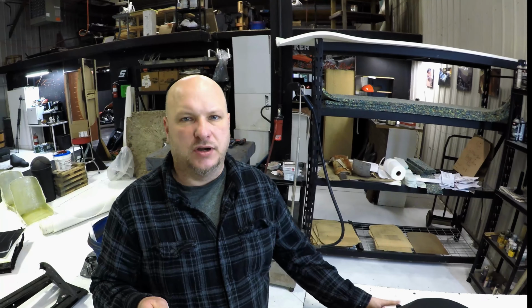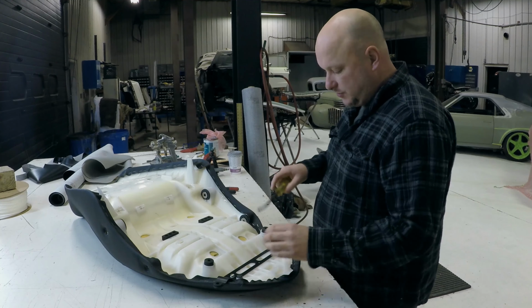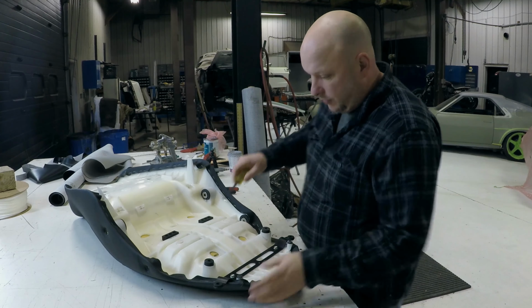Let's get on to doing the seat. Try to get this Honda seat stripped down. I got my tools ready. I'm working on the table. I normally use a carpeted table for the seats, especially when we're trying to reuse the cover, but this one's clean, so I'm going to just kind of go for it.